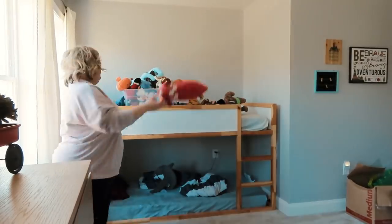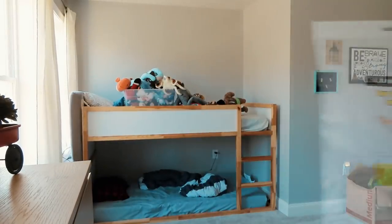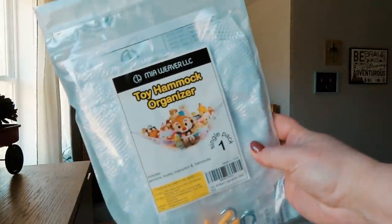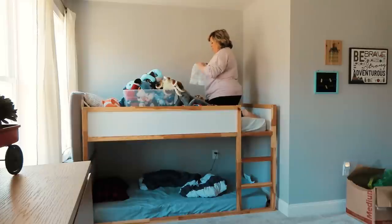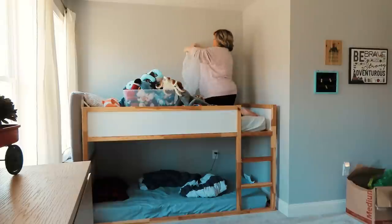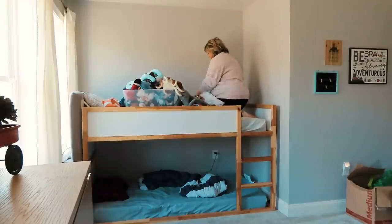Next up was tackling their stuffed animal collection. Now, they are obsessed with their stuffed animals, and I did not want to get rid of any. After seeing Toy Story, I feel like I can't get rid of any toys. So I bought this toy hammock off of Amazon. I went back and forth about how I was going to store these for them.